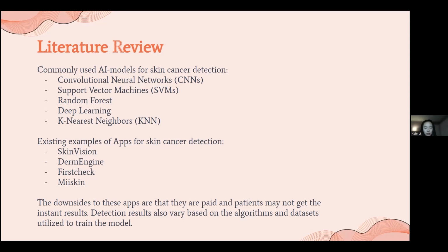Next is deep learning, which is a subset of machine learning that involves training artificial neural networks with multiple layers. And k-nearest neighbors, KNN, which is a simple algorithm that can be used for classification and regression problems based on their visual characteristics.